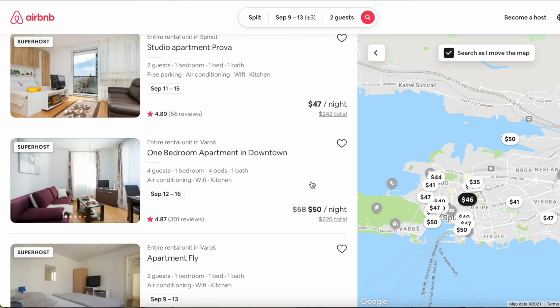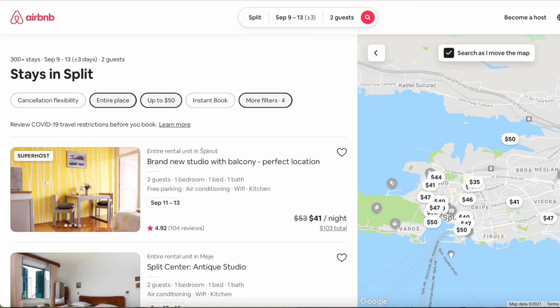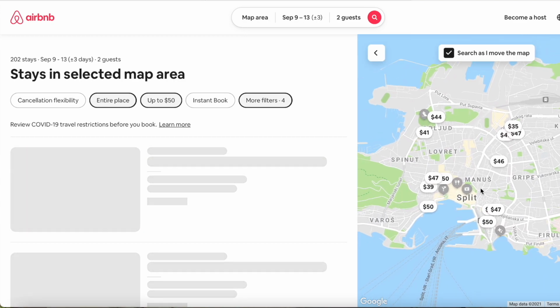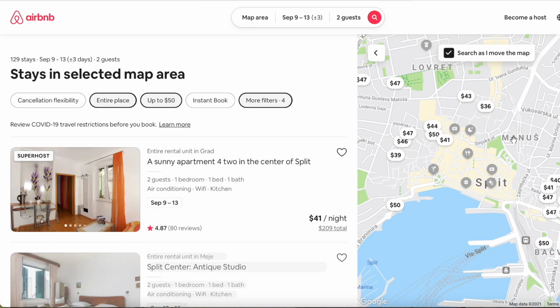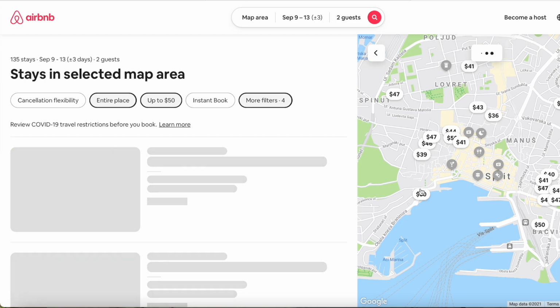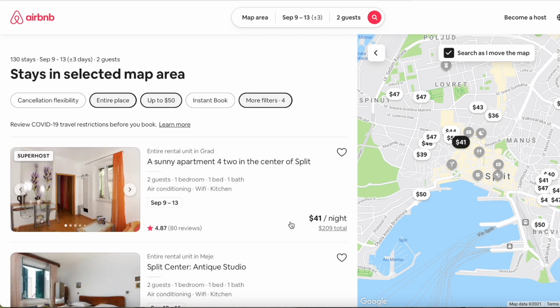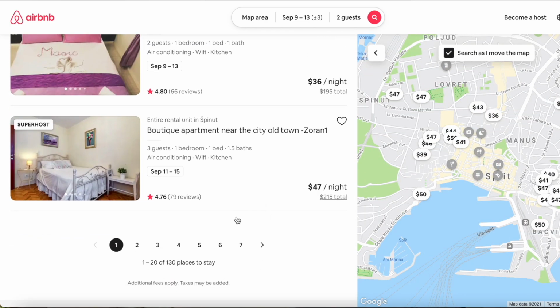So here's what you have. You have a lot of results here. Since the accommodations are pretty cheap, we can stay closer to the city center. So what I would do is use the map to zoom in. This is where everything is happening in Split, so let's zoom in there. It seems like you'll be able to walk to everything here or take a taxi. So what's the results now? It's even less, so still a lot, 7 pages, but that's pretty good.